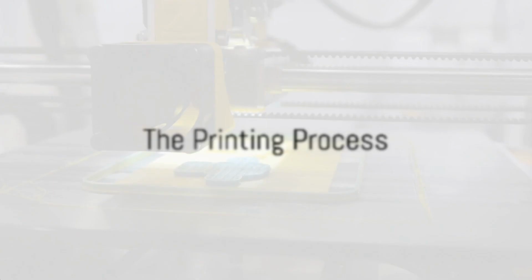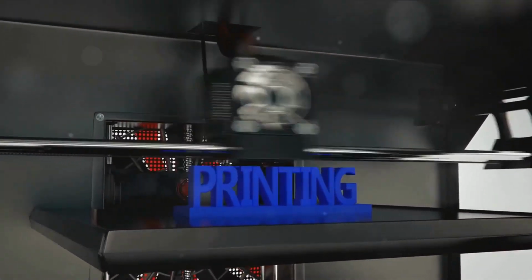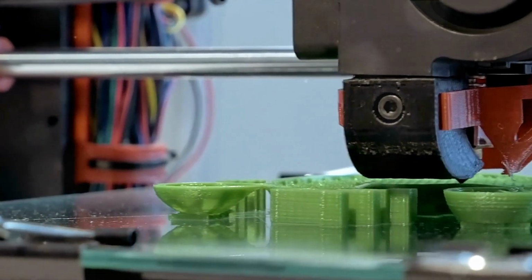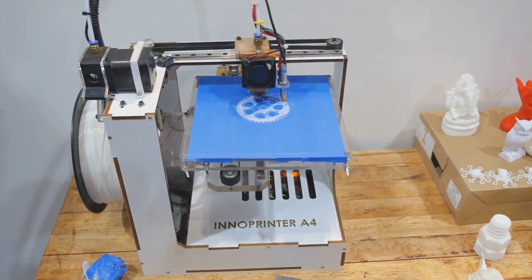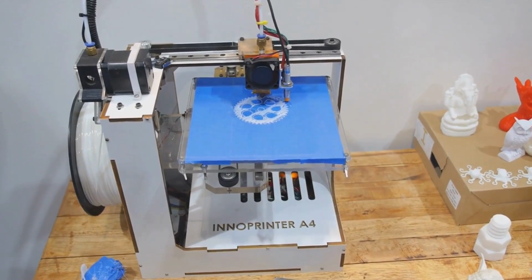The magic truly unfolds during the printing process. This is where the marriage of creativity and technology takes place. The Ender 5 Pro's stable printing environment and advanced features ensure that every piece that comes out is nothing short of perfect. But the journey doesn't end at printing.